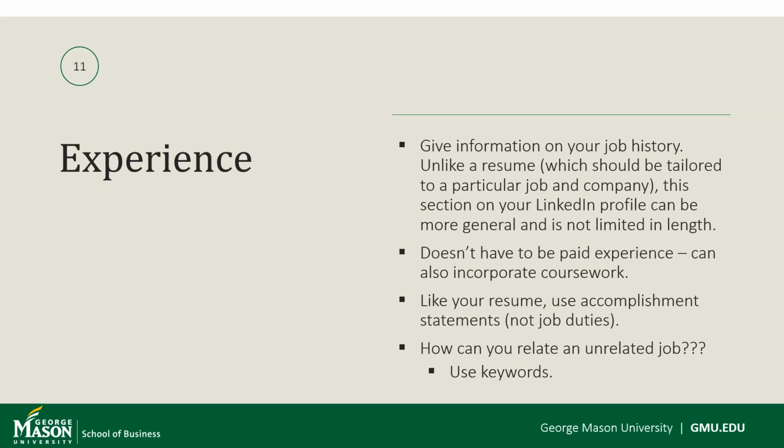Okay. And as I mentioned before, this does not have to be paid experience. Like your resume, like we talked about, use your accomplishment statements, not job duty statements. We're going to go into what that looks like in a second here. And again, how can you relate an unrelated job? So maybe you had a job as, let's say, a waitress, and now you are going for an accounting internship. How does that relate? Well, you have to be able to relate to people. You have to have attention to detail, maybe working in a fast-paced environment. So there are some keywords, and I'm going to show you a really cool new tool that LinkedIn has that will show you some keywords that you can include on your profile that relate to the field you're interested in. Okay.